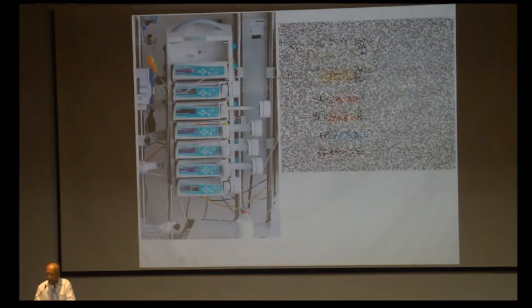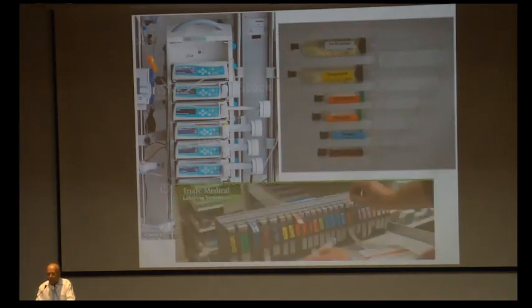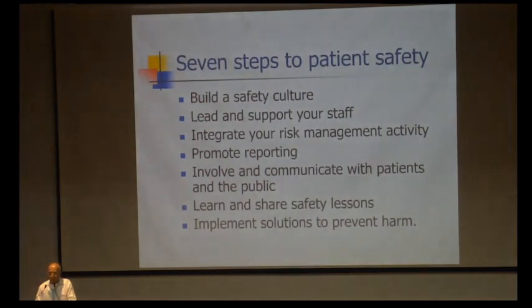Now, nicely labeled syringes are also a good option, and also you can have commercially available labels which can be used, although they do not prevent the complications or errors 100%. These are the 7 steps for patient safety that have been recommended or described. I would like to focus only on building a safety culture.